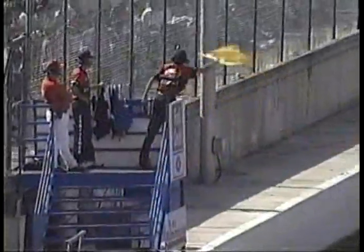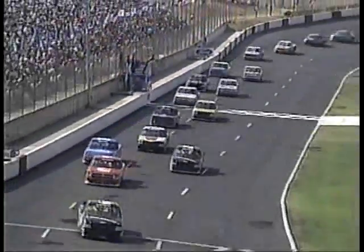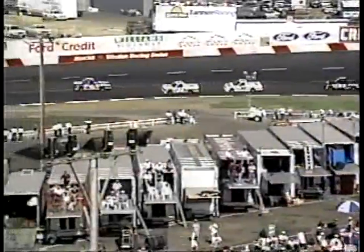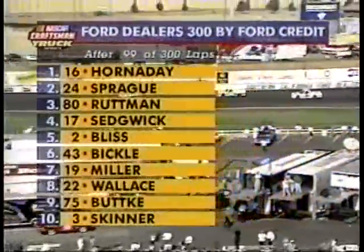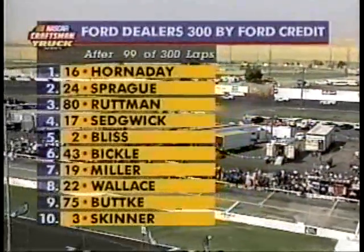Chris is coming out right now. Right, Chris Morgan does grab the caution. He will show it to Ron Hornaday and Jack Sprague. And the competition yellow is upon the field. We'll check out their stops as soon as we come back. 1/3 of the way through as Ford Credit presents the Ford Dealers 300.